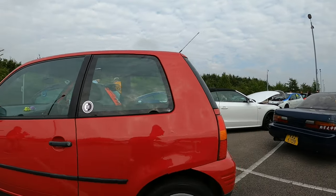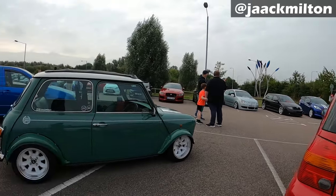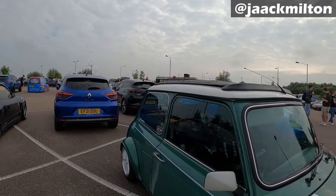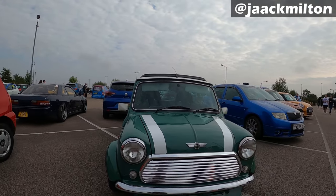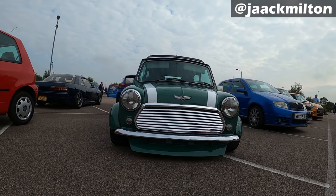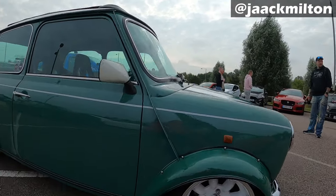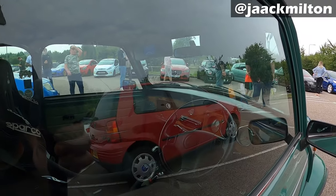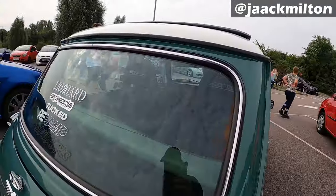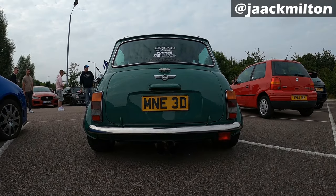I think it's essentially an Up, but a Seat version of it. Next to that, you've got a gorgeous Mini, which you can follow here. This is lovely. Love the color on that. White body, lip. It's really a stunning Mini. Well, it has really been done. Sparkle bucket seat. Even the seats are kind of greenish a little bit, or I don't know if it's just the tint, but that is lovely. Look at that lovely exhaust as well. Really nice touch.